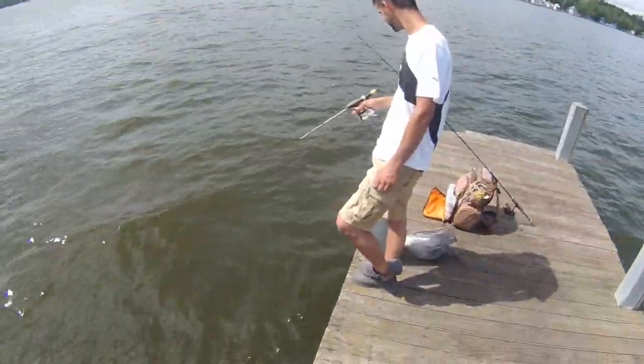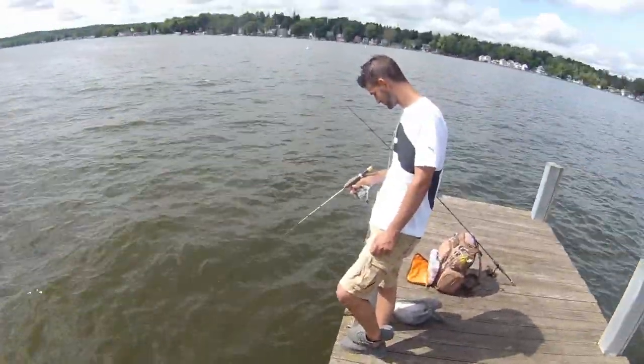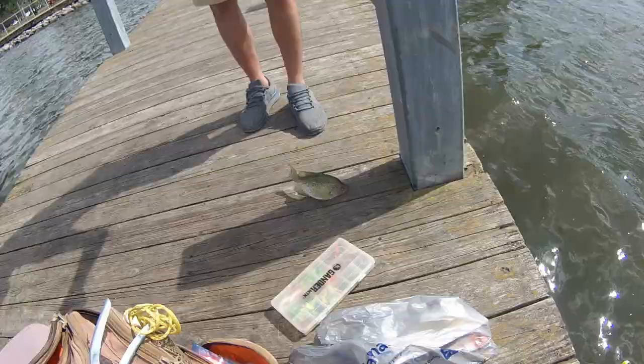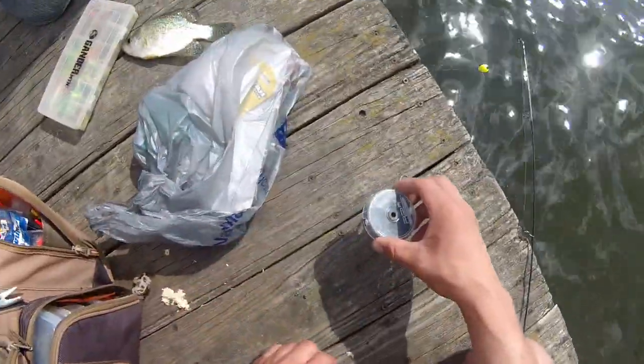Which ironically, they sold those rods in Florida for doing exactly what we're doing. Not too common to jig with an ice fishing rod up here though, but it certainly can be effective, especially for crappie. Benji just caught what we were after. Small one, probably not a keeper. No, that's smaller than the last one.